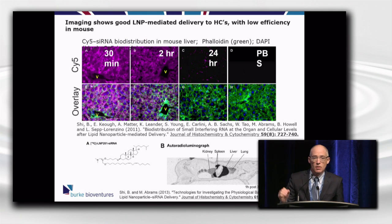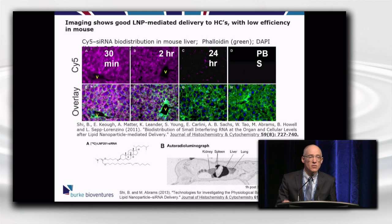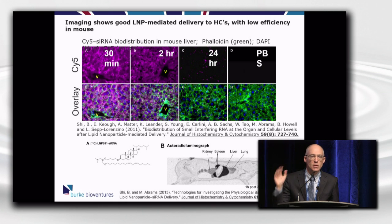Here's a visual assessment of how efficient it is with the Psi-5 label. You can see that at 30 minutes and 2 hours, the liver glows up, and after 24 hours there's basically just a whiff left behind. This is, of course, a pretty nonlinear response, but it gives you a clear picture visually that not a lot is left, and yet the knockdown response is very strong after 24 hours.